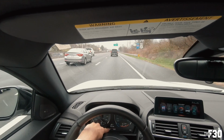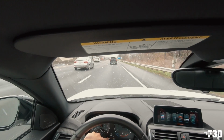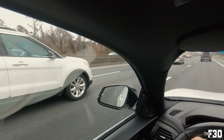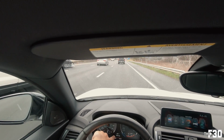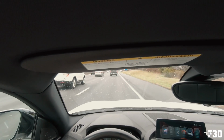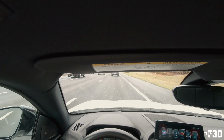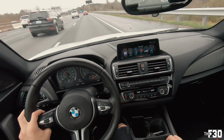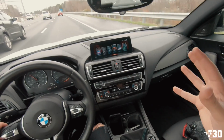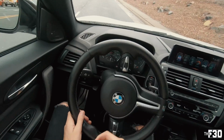50 miles per gallon, 49, 48. Talk to me about that. When you own an E90 M3 and you're happy to see 16 or 18, like, wow, what an improvement from the 13. I just can't wait to get my hands on it and do stuff, because I see the potential in this car. The potential in this car is absolutely crazy.